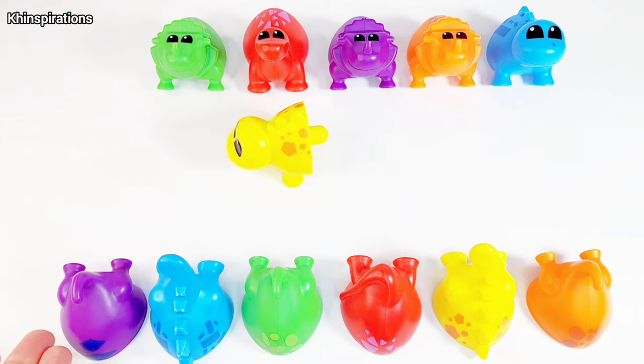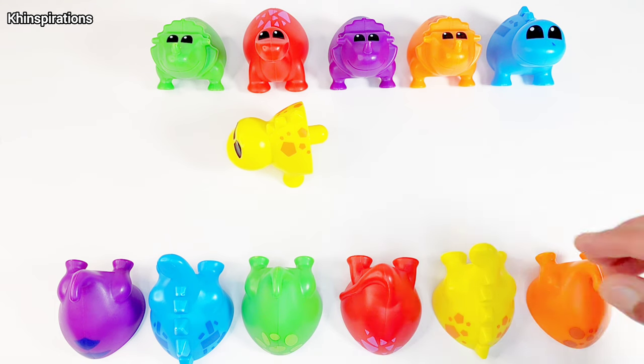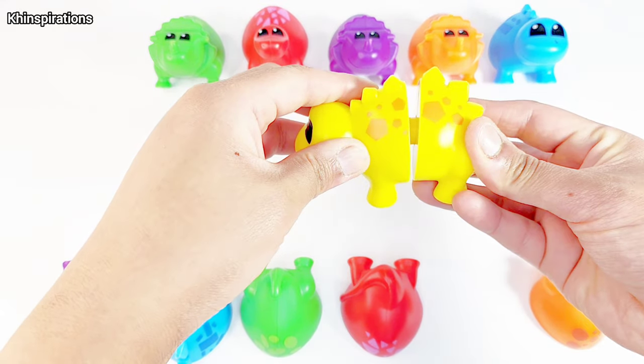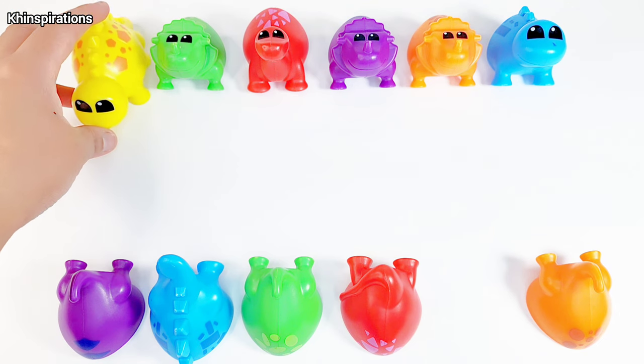Is it this one? No. Is it this one? No. This one? No. This one? No. This one? Yes. Yellow tail. Let's help him put it together. Great job.